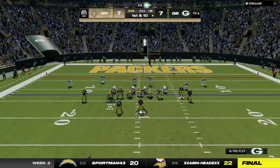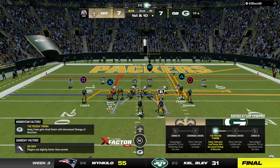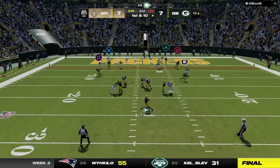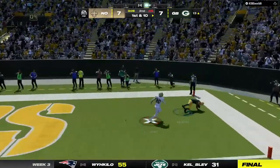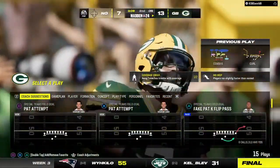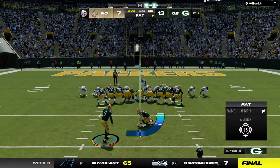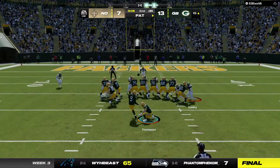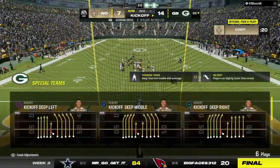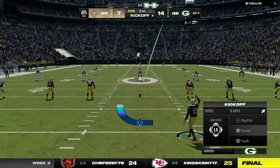Inside the 15 now as they come up on 1st and 10. Throwing, Cousins. And he's got it. It's caught for a Packers touchdown. Rashad Bateman from 13 yards out. And the Packers have taken the lead. Gano the extra point, and that makes the score 14-7.